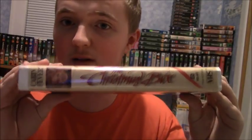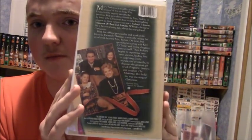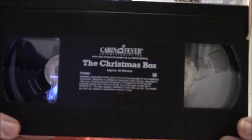Christmas box. This is my first ever Cabin Fever tape that I have that's in a clamshell. There are some printings, but no print date.